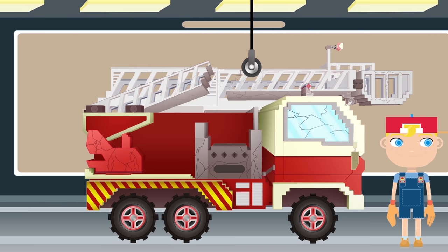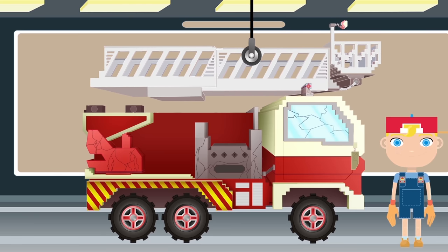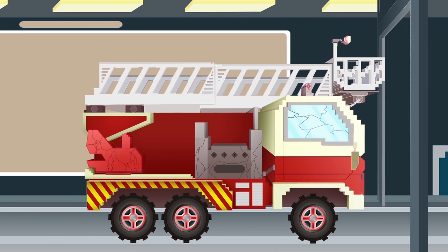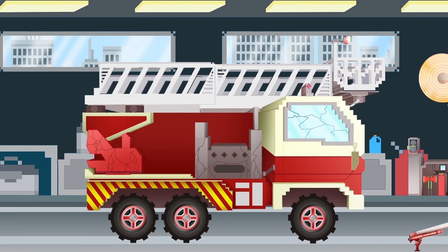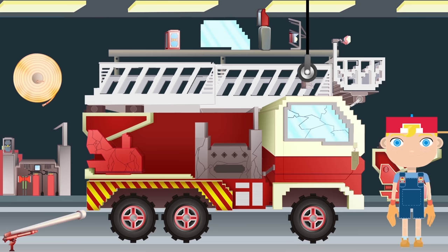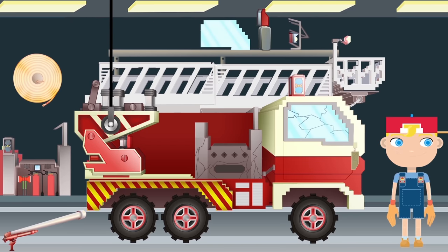We also have to fix the ladder. Finally, let's put in the accessories. We need the light. Then the winch. And then the generator.